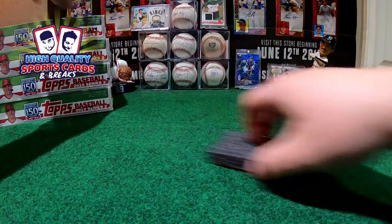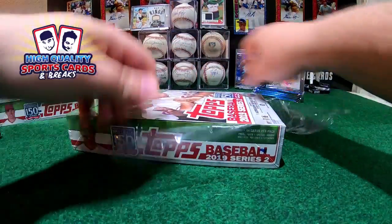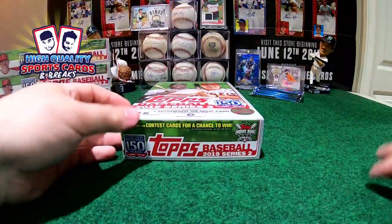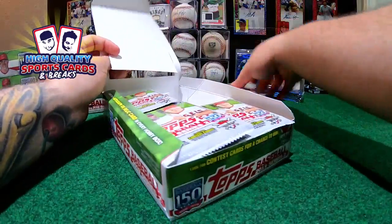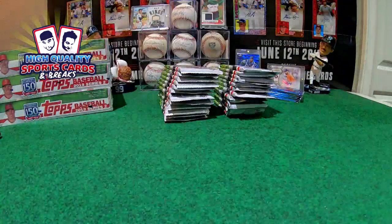Here we go to box number three. We got two pieces of jersey, the two hits. We got a piece of bat, sorry, Charlie Blackmon, and a piece of jersey, Byron Buxton, Minnesota Twins. Nice short prints, what we just got. And here we go, to the packs of box number three.